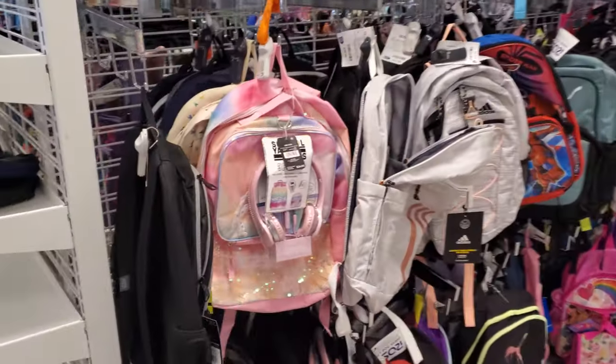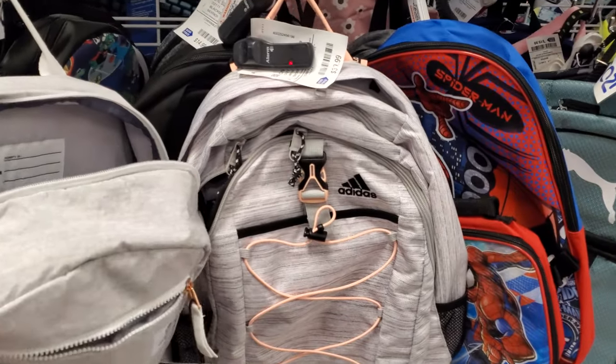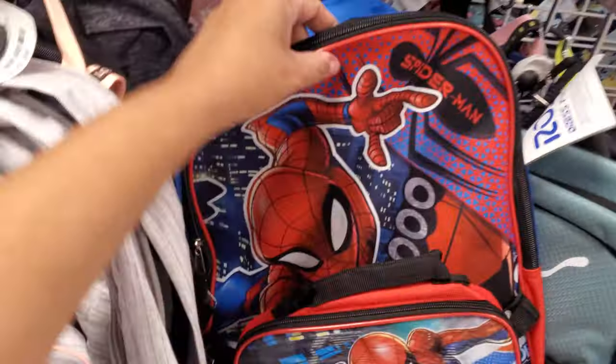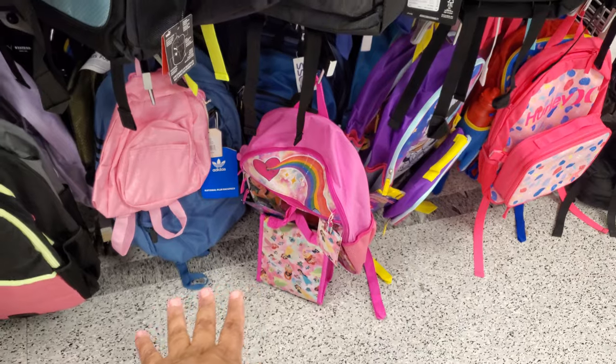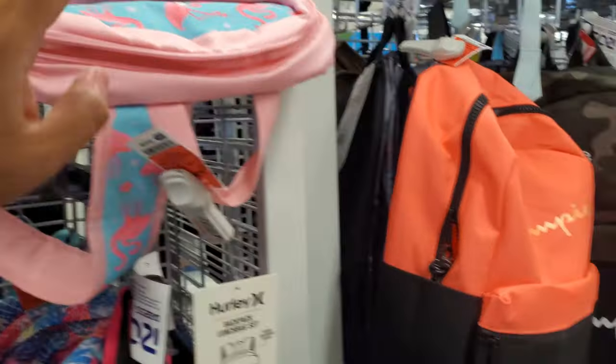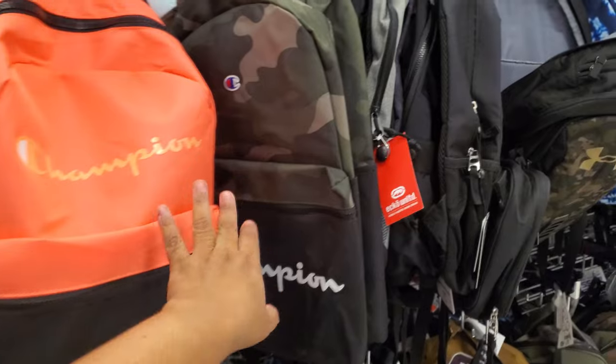And they have all the back to school stuff. Look, you're gonna get headphones, Adidas backpacks for 20. If you're looking for a Spider-Man one, there is plenty of Spider-Man, Puma. It looks like maybe JoJo Siwa down there, Reebok. We have Minecraft. Some of these are priced from like 15 to 20. Champion over here is 18. You have the camo one.